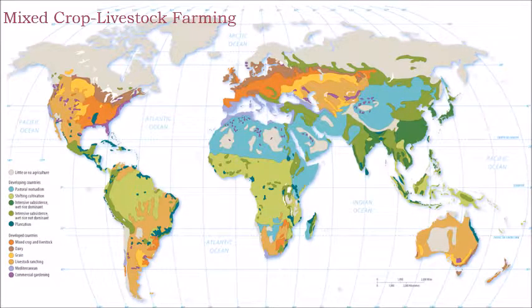Mixed crop and livestock farming is primarily located in the central United States, Ohio, the Dakotas, and Iowa, as well as in Central Europe. These areas are good for mixed farming because the warm, humid summers allow for the cultivation of crops. However, because of the livestock, they are still able to make a profit in the winter. The challenges to mixed crop and livestock farming are that both animals and crops take a lot of land. Additionally, because mixed crop farmers have a multifaceted business, they may not have a high yield in one area.